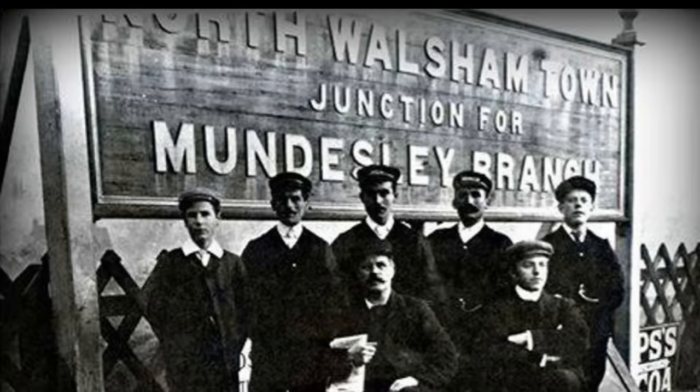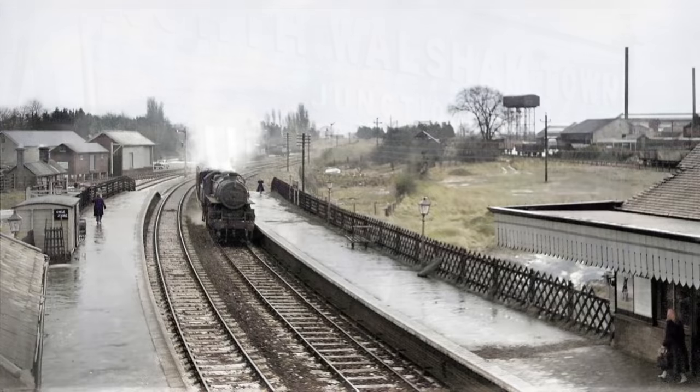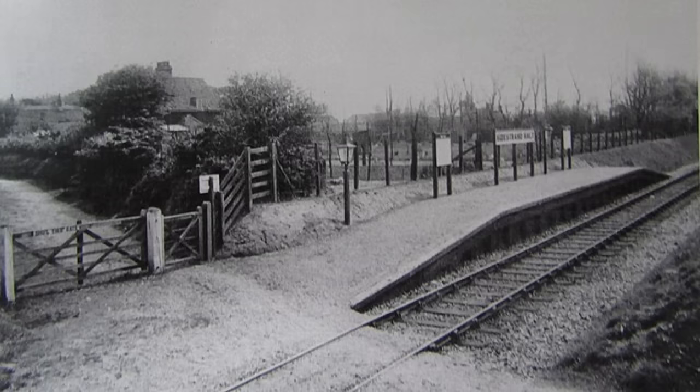The Norfolk and Suffolk Joint Railway was owned and operated by the Great Eastern Railway and the Midland and Great Northern Joint Railway, and it was opened in two stages, from North Walsham to Mundesley in 1898, and then it carried on via Trimingham, Overstrand and Cromer in August 1906.